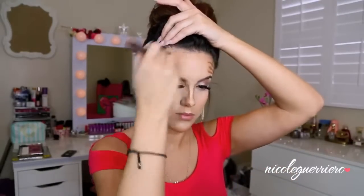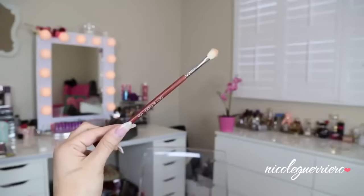And I just want to say again that this is not an everyday look. I know it's a lot of work, but it's great when you have special events to go to, or you're going to have photos taken or anything like that. On a regular basis, I really will just contour my cheekbones and leave everything as is.